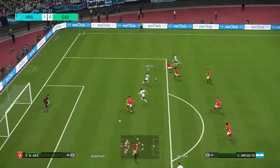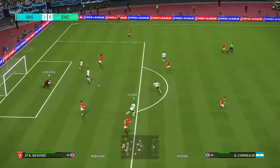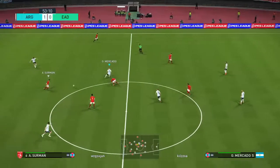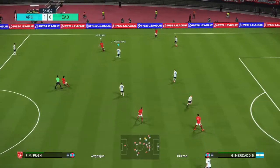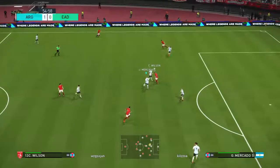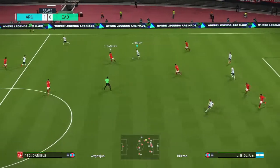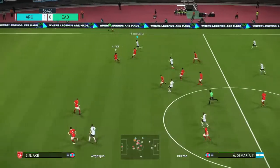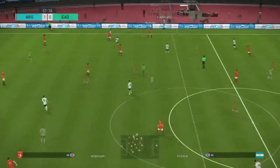Di Maria tries a through ball. Correa! And the keeper barely had to move. Correa might be slightly consoled by at least hitting the target. And it's Daniels. Arta. Oh, good interception. Billiard with a good steal, well played. Dybala. Messi. It's been intercepted, and that will come to nothing. Ball is over the line.